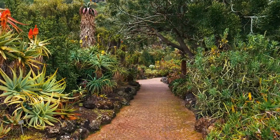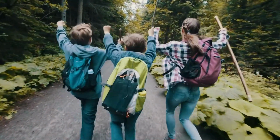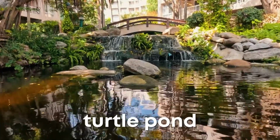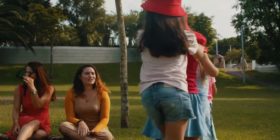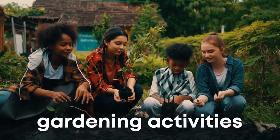There are miles of walking trails, and reviews say there's lots of space for younger kids to run around. There's a children's garden with interactive features and even a turtle pond. There's a train area where kids are transported through a magical miniature train journey. If that's not enough, there are regular children's art activities, story times, turtle talks, and gardening activities.